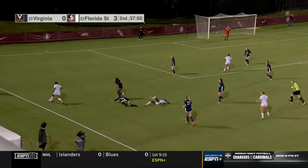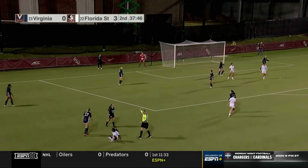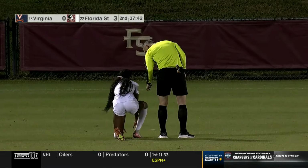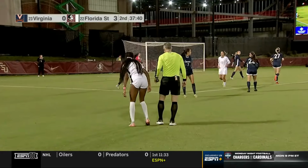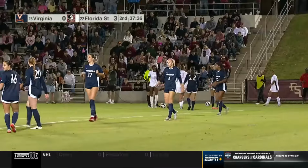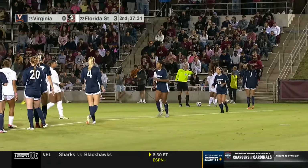By the way, Seminoles winning this back. Dudley pushed down on the ground. Now the whistle blows, and I think we had such a great camera angle, so hopefully you could see it as well. The way Florida State attacked in just a wave of pressure as Virginia decided to take the goal kick. It wasn't the goalkeeper who took it, it was one of her defenders, and it was like the whole team came at them.